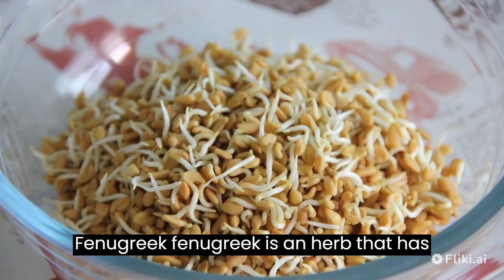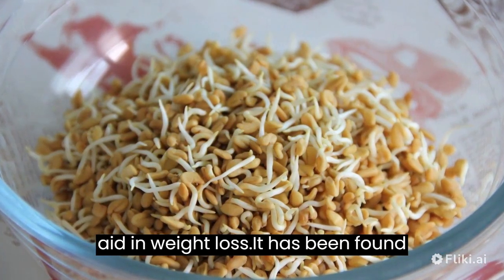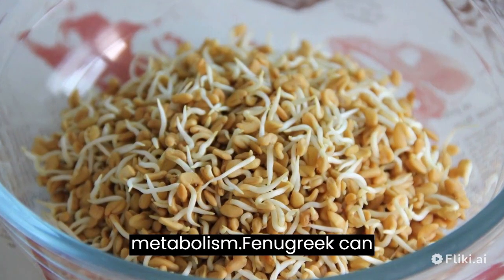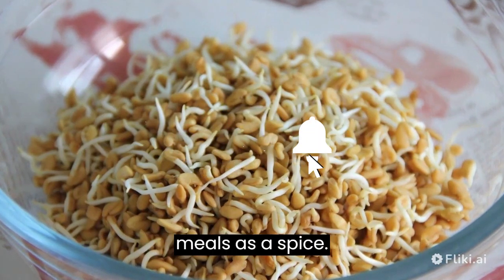Fenugreek. Fenugreek is an herb that has been found to have properties that can aid in weight loss. It has been found to suppress appetite and improve glucose metabolism. Fenugreek can be taken as a supplement or added to meals as a spice.